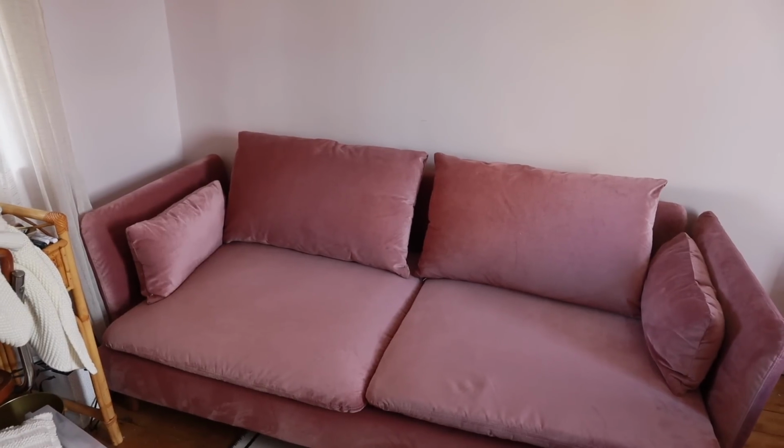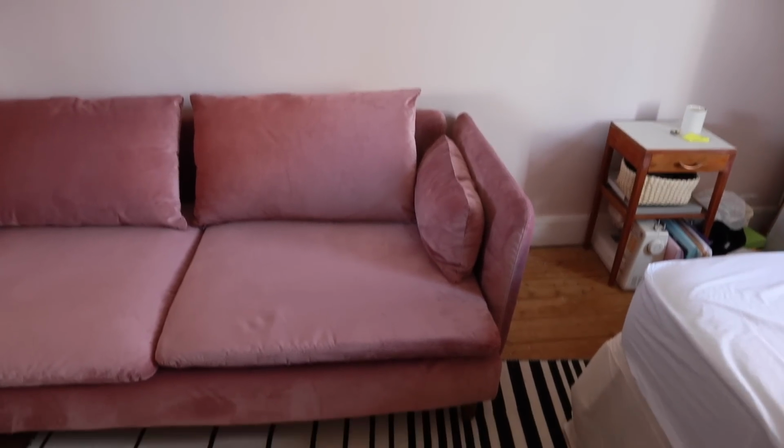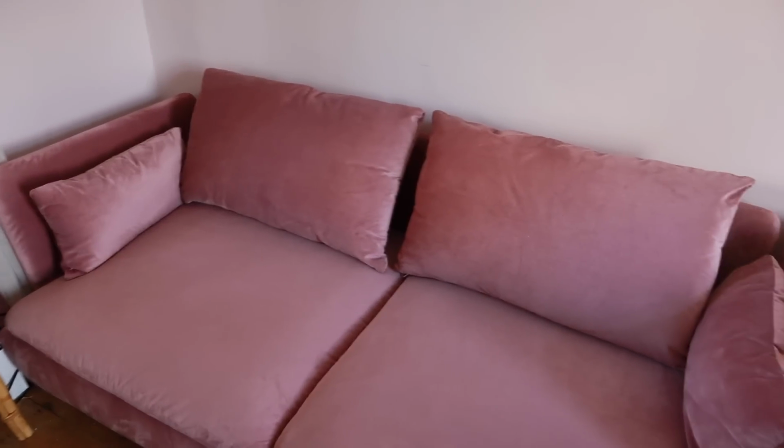We made it. The couch is here. And there's just enough space to squeeze through, which I was a bit worried about actually because I did eyeball this, but it worked really well.